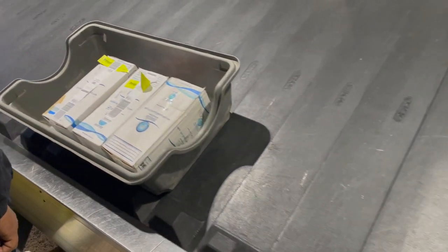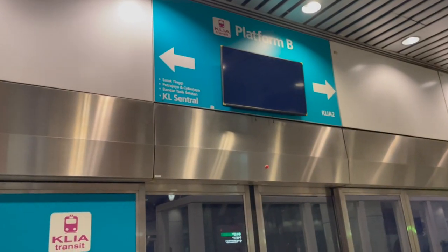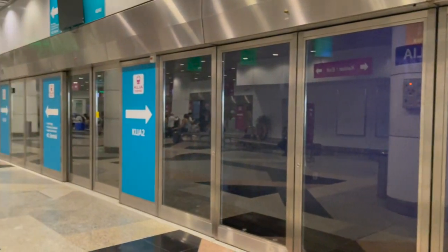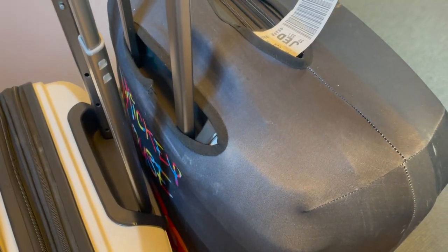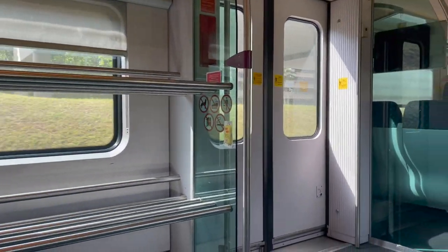After I've claimed my baggage, I got onto the KLIA Transit ERL, which is another train service that brings you from KLIA 1 to KLIA 2. The fee was only 2 ringgit. It is very accessible from the airport terminal. And then I had to check in my bag again and proceed to board another plane.